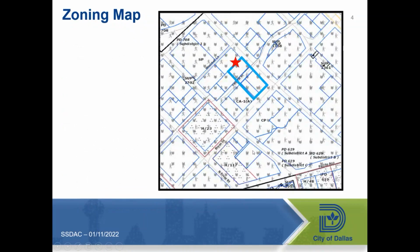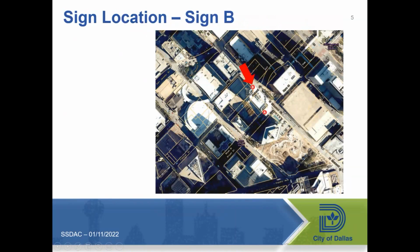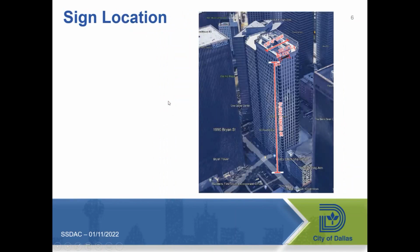Here is the zoning map. It is fully surrounded by CA1. You do have 708 to the northwest, but it's a little ways. Here is a location map. You can see this one is going to be sign B. Sign A is on the southeast elevation, and again, as I mentioned before, it is identical. Here is an elevation view showing where the sign is located and a couple measurements on the facade itself. You can see it up here in the corner.